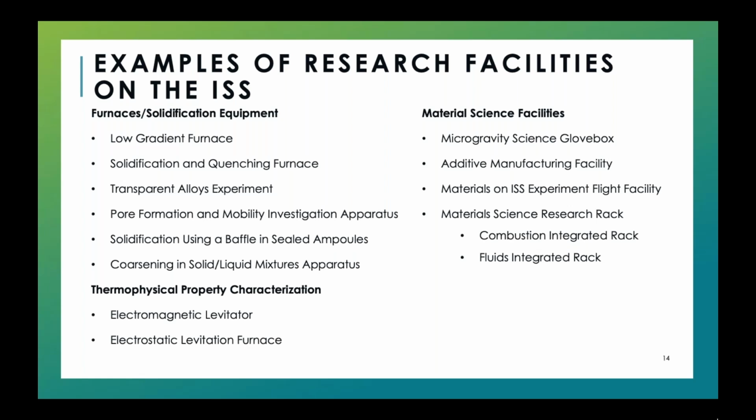As you can see, there has been much work into facility development around solidification and crystallization equipment. In addition, there are thermophysical property facilities that can measure density, viscosity, and surface tension of materials at high temperatures. So for example, if you were looking at molten metals, this might be of interest for additive manufacturing or welding. More information on these facilities is available in the RFP as well as on our website.